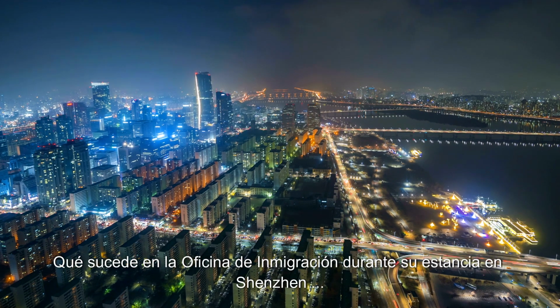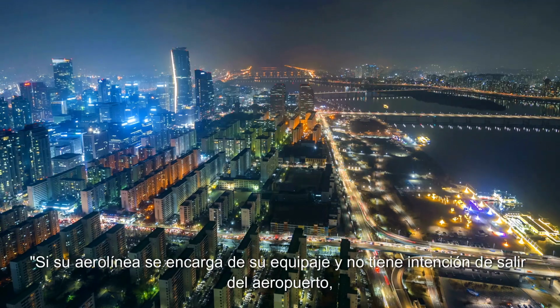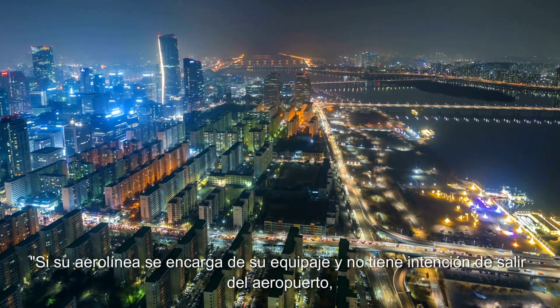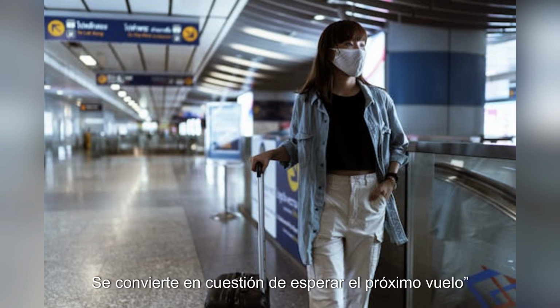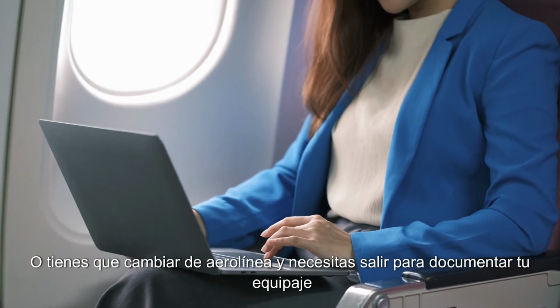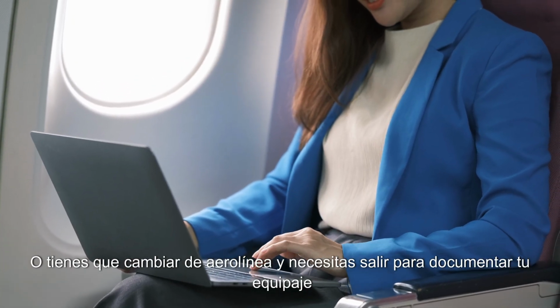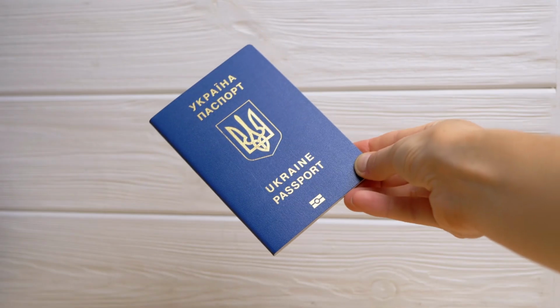What happens at immigration during a layover in Shenzhen? If your airline transfers your bags and you don't plan to leave the airport, you can walk to a special layover area where you don't need a visa. And it becomes a matter of waiting for the next flight. But if, like me, you want to step out and touch China, or you have to switch airlines and need to go out to check in your luggage again, that's when the 24-hour temporary visa process begins.